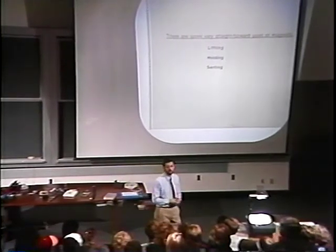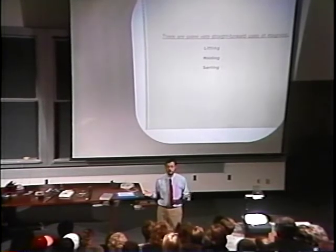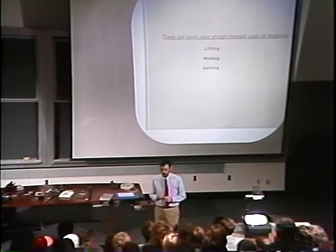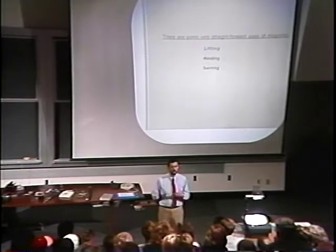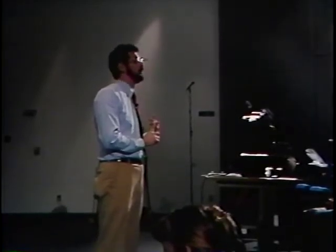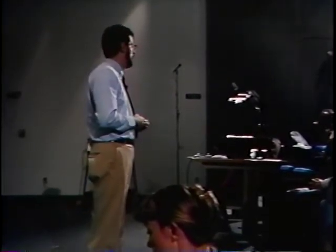We also use it for sorting in a very similar way, in that we use a large magnet over a stream of material that's going by, like garbage. And we can sort out steel. We can also sort aluminum, if we've got the magnets in the proper configuration. Where's the steel coming from? Well, there's still a few steel cans that we have for canned vegetables and those kind of things.